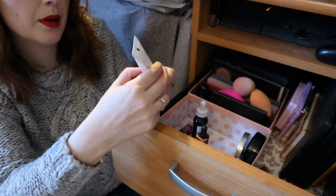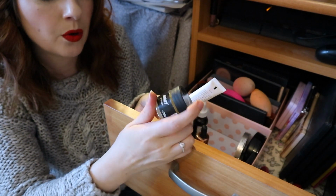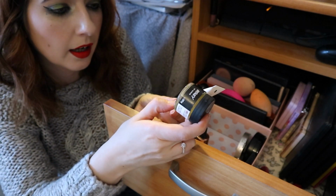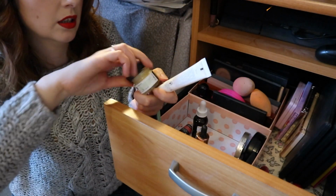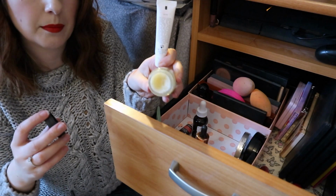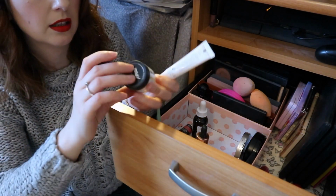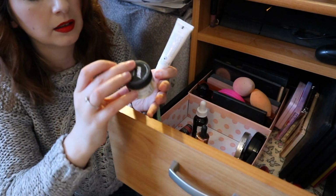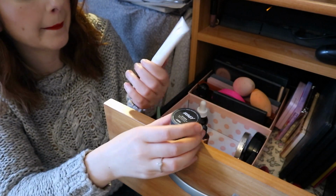I have two lip balms. Well, I say lip balms. I've got a honey lip scrub from the Lush Kitchen. This has only got a couple of months left on it, so I definitely need to start trying to use it up. I have been using it, but I'm not a big fan of the scent. It was meant to be like white chocolate and honey. It smells nice, but it's just not my fave.